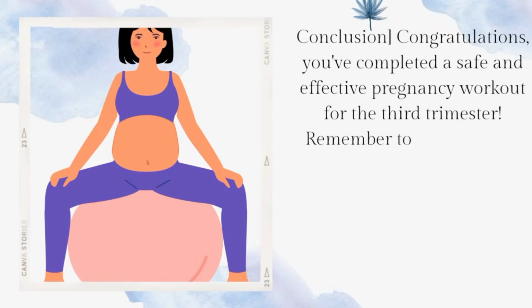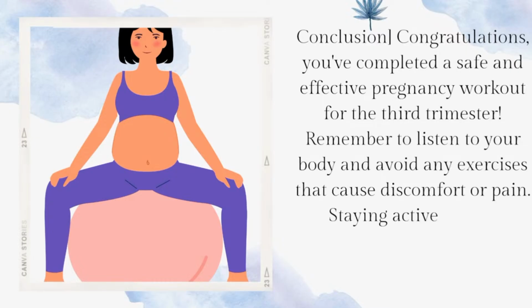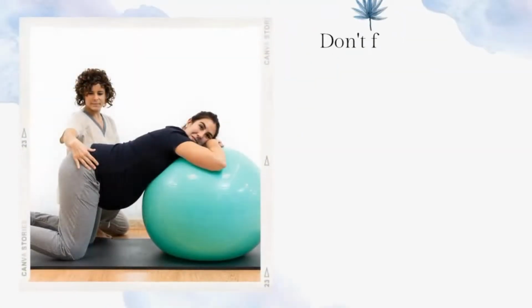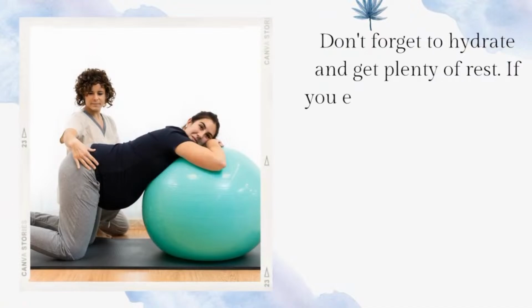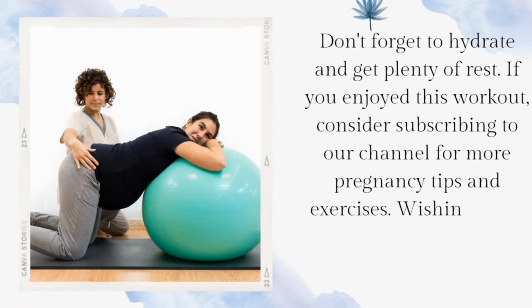Conclusion. Congratulations, you've completed a safe and effective pregnancy workout for the third trimester. Remember to listen to your body and avoid any exercises that cause discomfort or pain. Staying active during pregnancy can lead to a smoother labor and quicker postpartum recovery. Don't forget to hydrate and get plenty of rest.